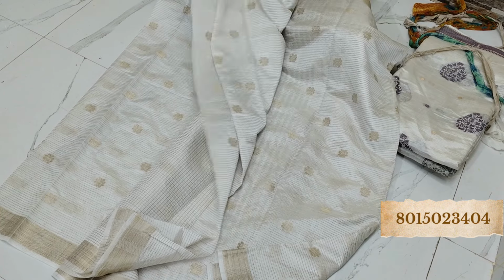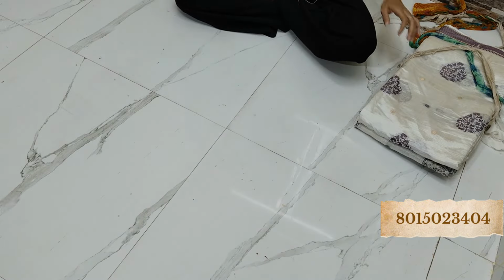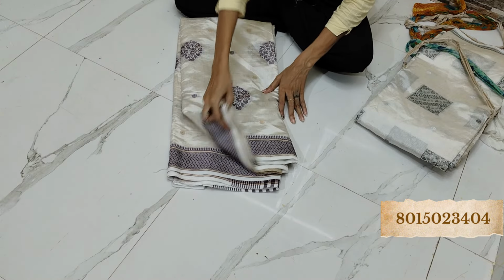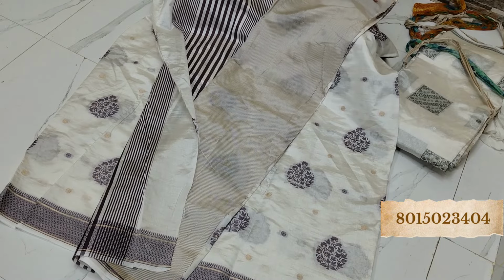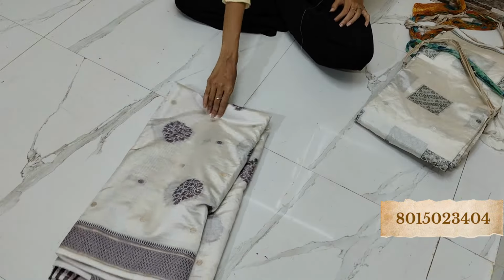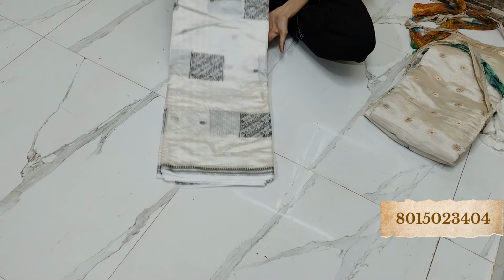Blouse piece and the pallu is running. This is in purple color butta. We have seen the similar same piece in another color, which was in green, and now this is in purple. Pallu and the blouse piece. Beautiful.